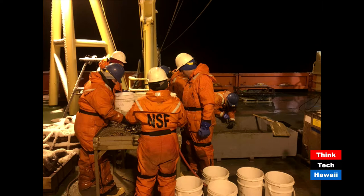Pulled the finished result. Okay, yeah, so this is the finished result. We have to sort through the animals. Once it comes up, we spend a few hours out on deck sorting through. You can see everyone's quite bundled because it was pretty cold out on deck, and sorting through all the different animals, sorting them into all those different buckets by what organism they are.